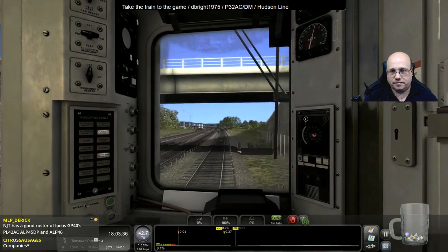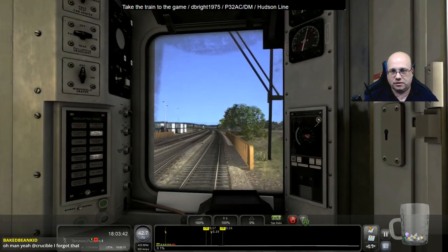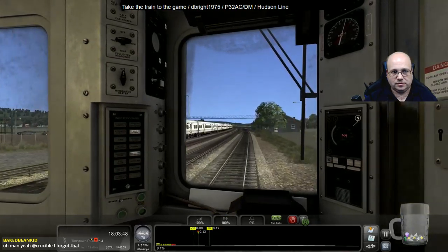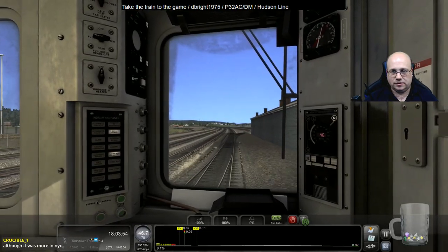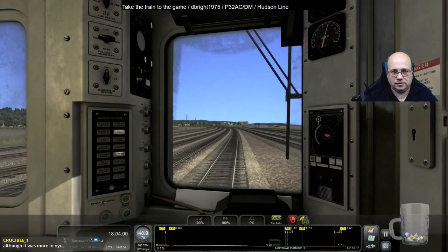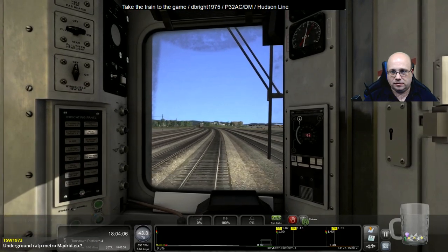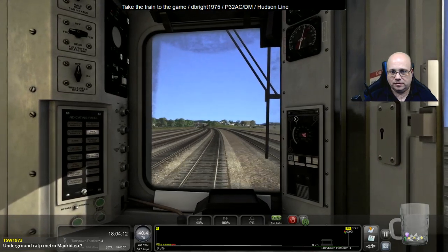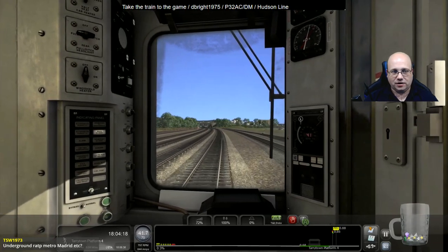Yeah, indeed, Derek. $1.3 to Tarrytown. Going back to limited aspect again. At least back up to the 45. We're clearly following that other train.